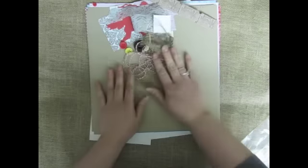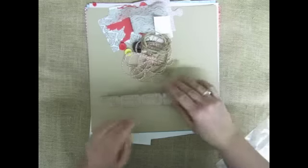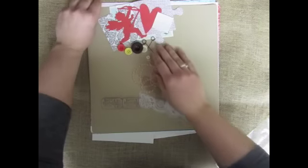So that is what you're going to get from the embellishment kit. So lots of embellishments to work with. The kit's available as of tomorrow, so February 2nd, 2012, and for a good price of $32.99.